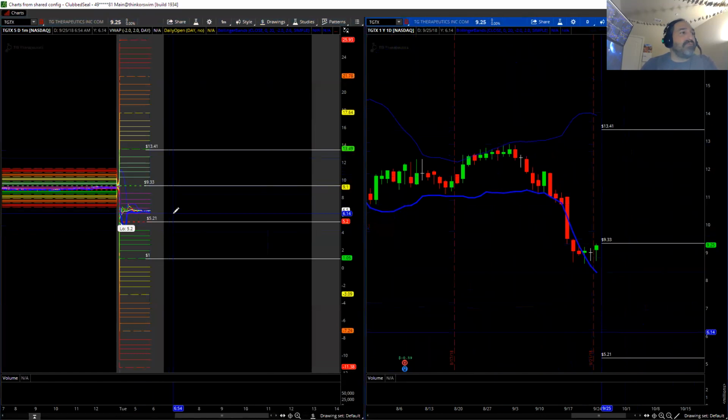I would, however, expect to see this thing decide that if the market gets behind it, it doesn't want to see it drop. Maybe you could see it climb as high as $9.33. But in the unlikely sentiment that that happens, and people are like, no, let's hammer this thing on down, if it cannot hold $5.21 resistance, this could be a nasty day for TGTX. So that will be on my watch list.